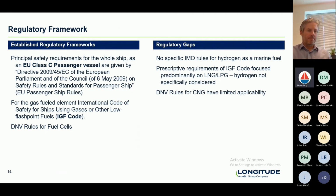Now, the first problem we come to with a hydrogen vessel is the regulatory framework, or probably I should say the lack of it. As a passenger vessel, the principal requirements are given by the EU passenger ship rules, and this is a Class C passenger vessel, which is 2.5 metre significant wave height, probability of 10%, 15 miles from shore. It's a relatively inshore vessel. So a lot of the overarching requirements are given by that legislation rather than SOLAS, though a lot of it is drawn from SOLAS.